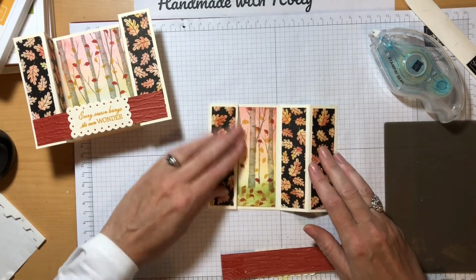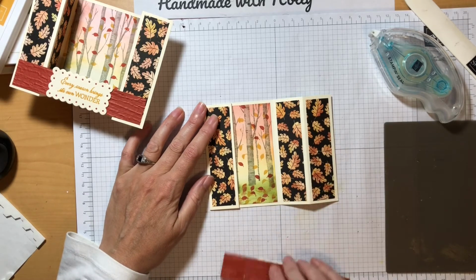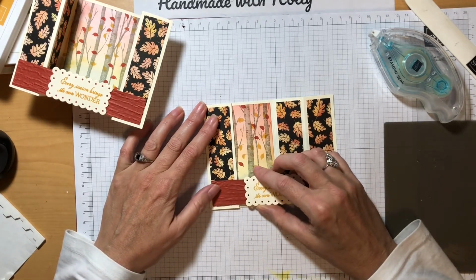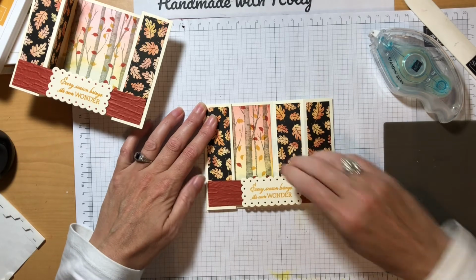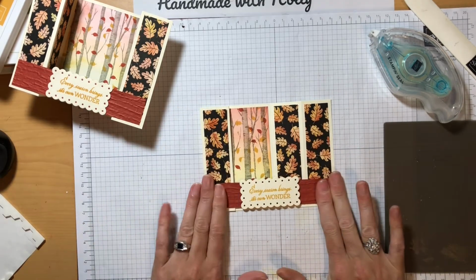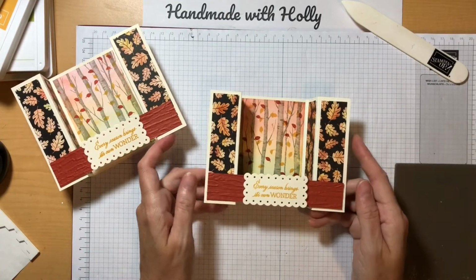So what I'm going to do is close the card as though I were going to put it in an envelope, and then I'm going to pick up my bridge and align the left side with the DSP on the left and the right side with the DSP on the right, and get that nice and straight and flat. Press it down. We're going to go ahead and pop it open, and now we have our bridge fold.